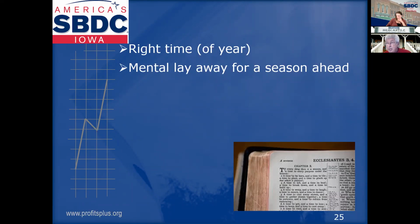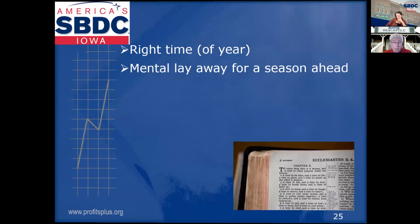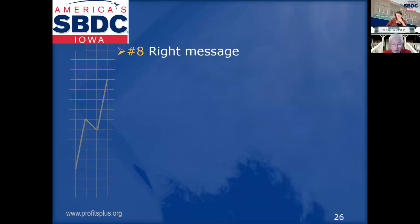There's a time to keep and a time to get rid of, a time to want and a time to want no more. So as I read Ecclesiastes 3, I think that's the first guidance lesson for learning how to buy inventory for a business, knowing what to have when. Now, one side note to that one.